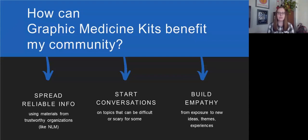So think, for instance, about if you wanted to create a kit on depression for your community. Depression as a term is something that we hear tossed about a lot. There's a lot of misinformation out there about it. So you could put together a kit about depression and make sure that you included materials that defined depression for your readers. You could use the Medline Plus article on depression. You could include information on how to recognize signs of depression, or how to help someone you love who is dealing with depression, or any number of other really helpful things to get that correct information into the community.